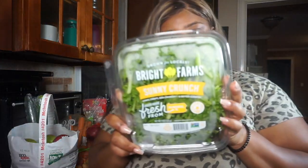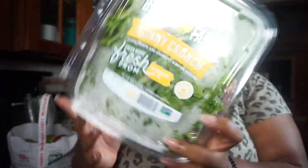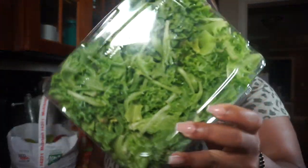I got some lettuce. I've never tried this brand of lettuce before. I've seen it and it reminded me of the Little Farms lettuce. Is that everywhere? The Little Farms, you guys know what I'm talking about? And I love that lettuce, so I was like, let me try this. So it looks like.